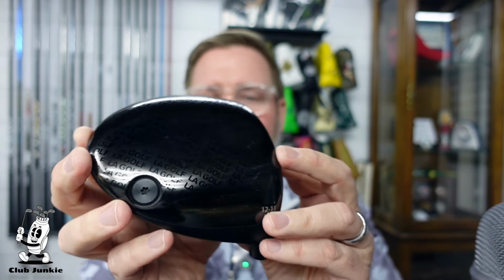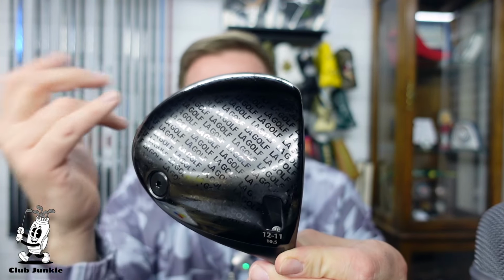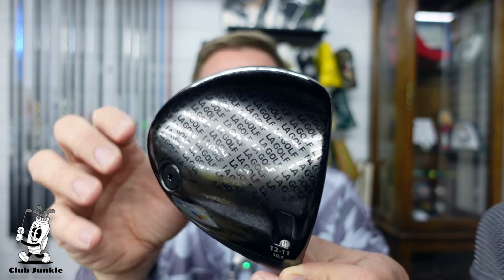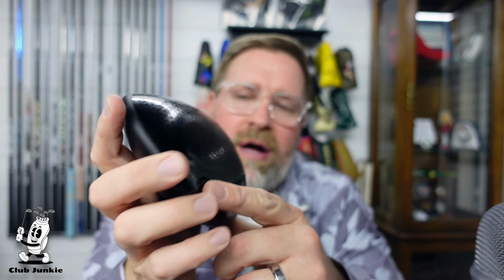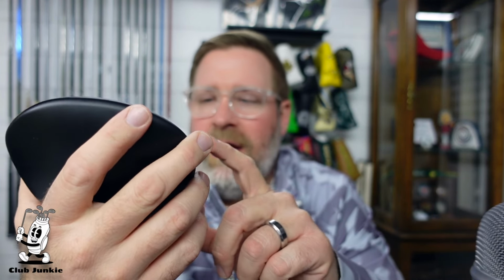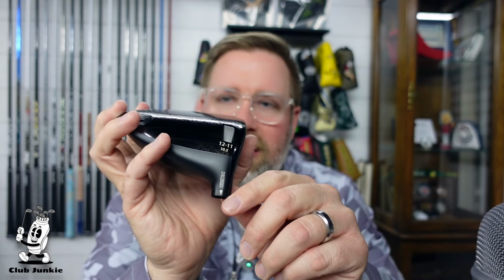Pretty unique little sole design. The sole is completely blank, void of depressions or crazy little lines or anything like that. It just has the LA Golf text logo over and over and over again at about a 45-degree angle. There's a little weight down in the heel, which I'm going to say is used for swing weight purposes, depending on your build. And then there's not much else in the markings on the bottom.